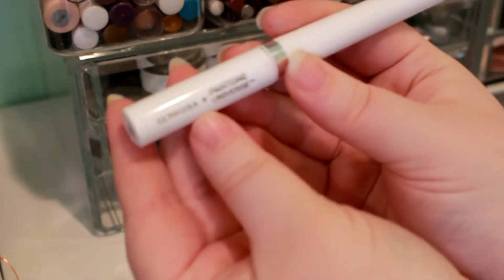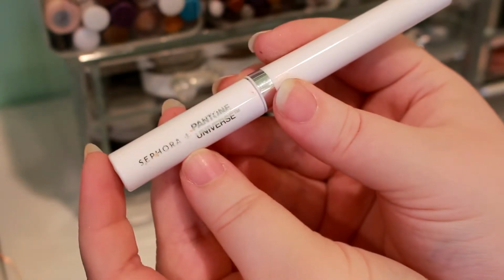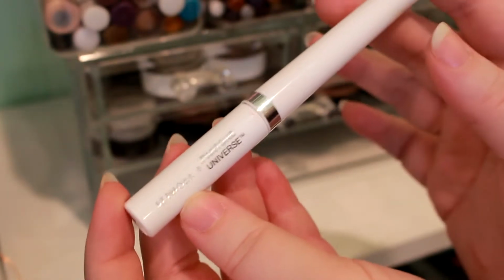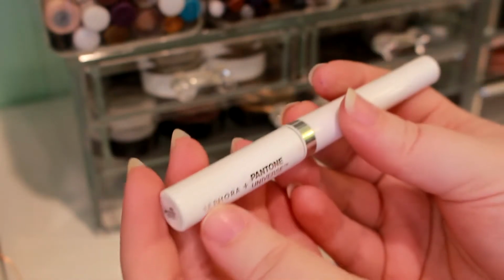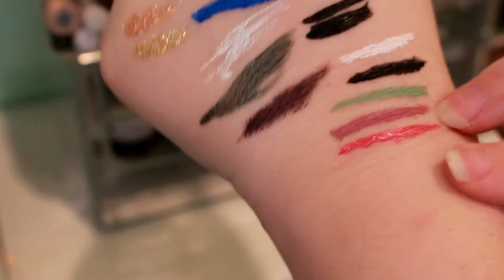And then one I know I really should get rid of, but again, I just kind of want to keep, at least for this time. This is the Sephora Pantone Universe one. This one's super old, and I probably should get rid of it, but I just can't yet. It was from the year that they had the Radiant Orchid color, and so that one is right here.